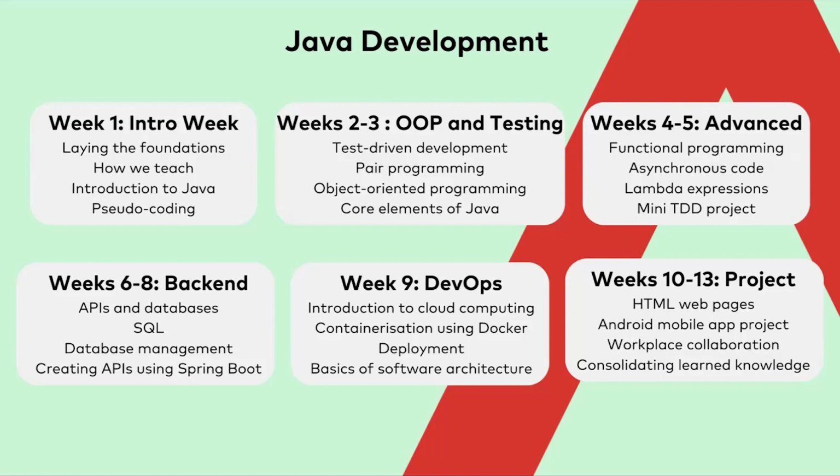Then we have a look at the other side, which the other 2 languages focused on, functional programming, and we'll have a look at asynchronous programming and all those little bits which make Java one of the more popular languages. Java is great for backend as well, just like Python. So we'll focus on building something called an API and integrating with databases, very similar to what we were doing in the software engineering course.